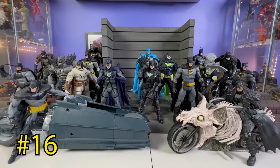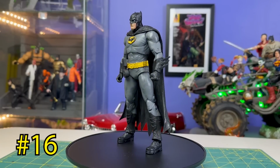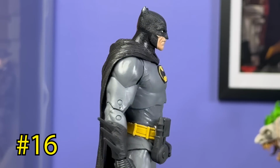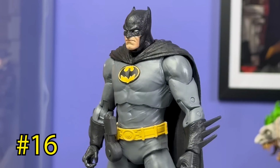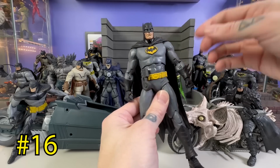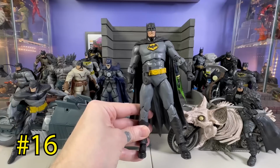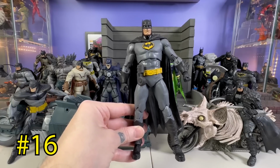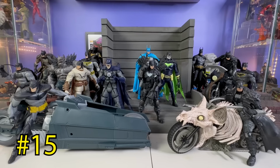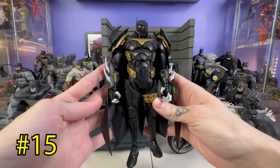Number 16 is going to be 3 Jokers Batman. I mean, I want to put this guy even higher, just due to my personal preference for these Keaton-esque details. The look is just right for me, but it's another one that comes down to not having a huge fun factor as far as the different poses I can put this guy in. He favors that big power stance, that A pose, and I just don't pick him up as often as I'd like.